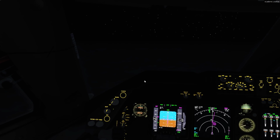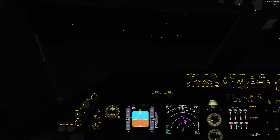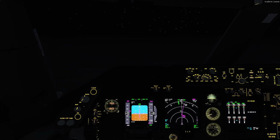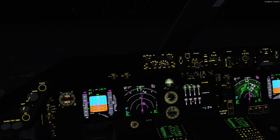So currently the wind's at 110, I think it said. 110. And we should be landing on 09, sorry. I don't know why I said 05 earlier, but we're landing on 09. Right, so the winds are at 110, so it's not much of a crosswind. And also the winds aren't strong, so once again it's not much of a crosswind.